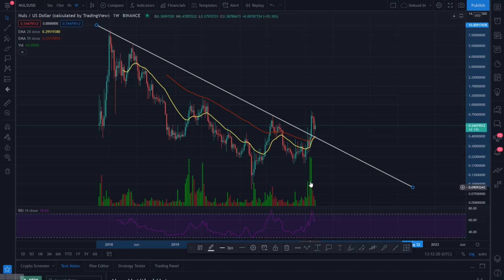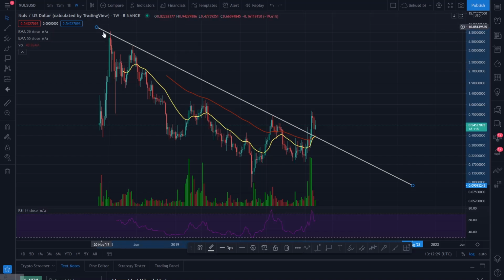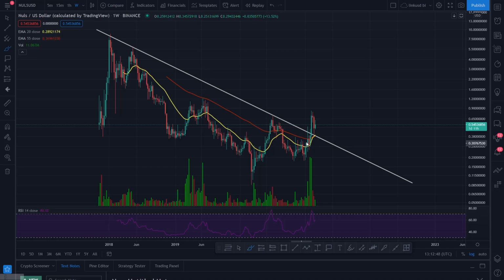Look at the volume coming in, that's the most volume we've ever really had for Nuls. So yeah, it looks really good, guys. It's broken out of this multi-year trend line, which has been acting as resistance when it's been trying to push up. And now with this wick down on the weekly, it's actually back testing it as support. So that's even more confidence, and a high confidence moving forward for Nuls.